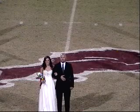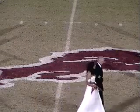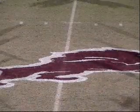All right, we're going to take a timeout, come back as the Lions are 7 and the Cavaliers are 7, all tied up here in Carrollton, Georgia, as Callaway will be taking the field here in about 8 minutes to take on the second half. So we'll see how it shapes up.